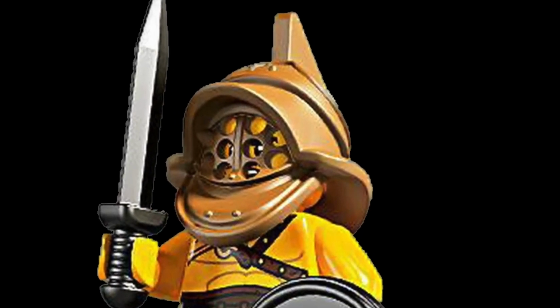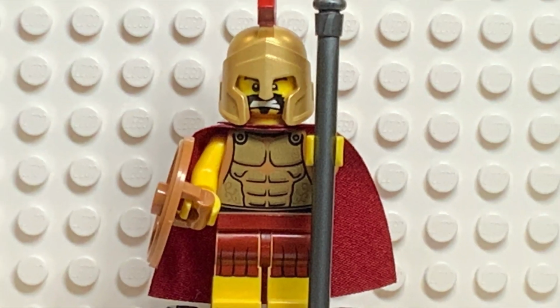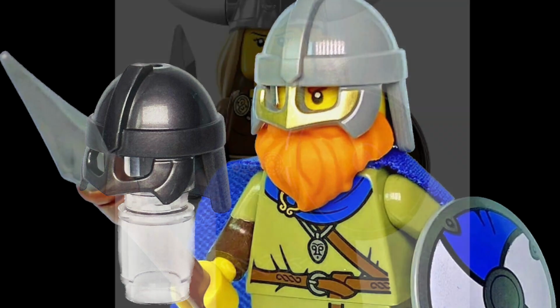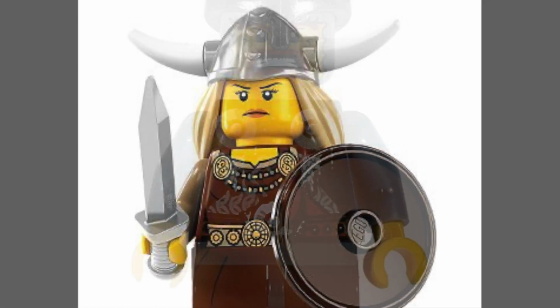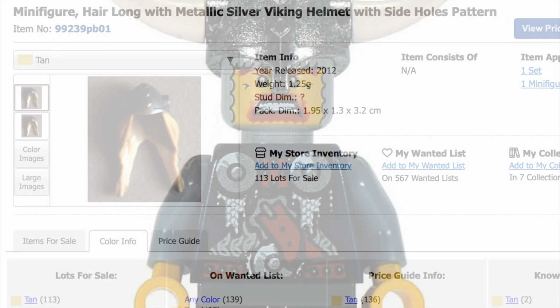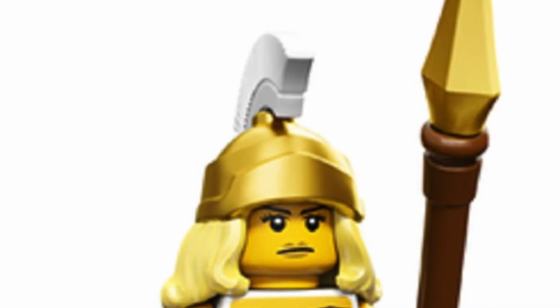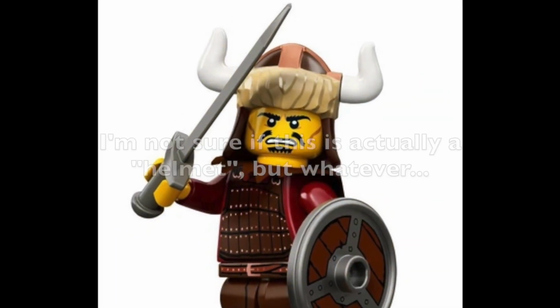The LEGO minifigures series has also provided a lot of different helmets over the years. We've got the Gladiator helmet, the Roman soldier helmet, this winged helmet, the Spartan helmet, and this Viking style helmet, which got recently remade in pearl dark gray. On the topic of Vikings, the minifigs series also brought us this helm hair combo piece for a long-haired Viking, which was a modification of the original Viking helmet from 2005.